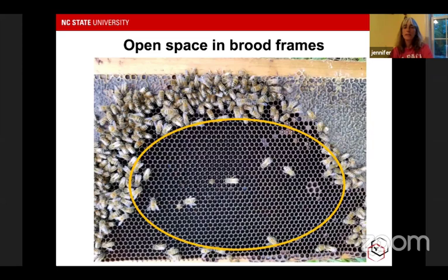Now, if you don't see any queen cells, after that queen emerges, the workers will often chew those cells down so that there is no longer any evidence that there was a virgin queen emerging from a cell. So you might be able to go through your whole hive and not find any capped cells or any emerged cells.